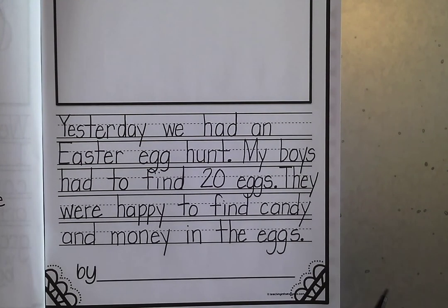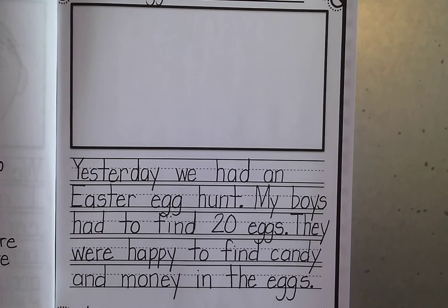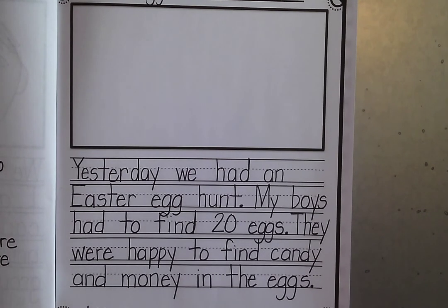Good. Now, I'm going to go ahead and draw a picture to go with my words, showing my boys hunting for eggs. I might draw the 20 Easter eggs and what they looked like. I maybe would draw the candy and the money. There's lots of different things that I could draw to go with my words.